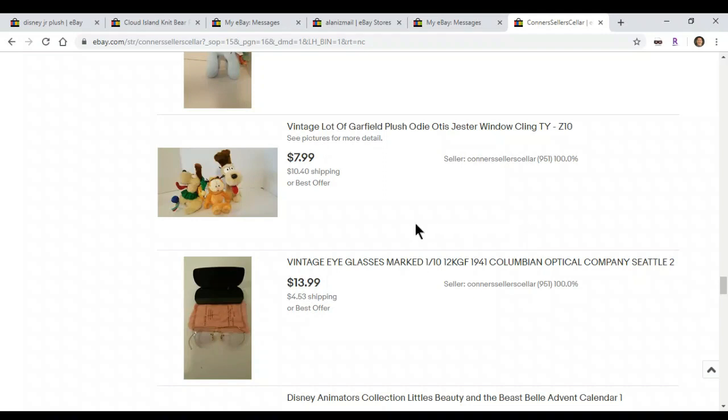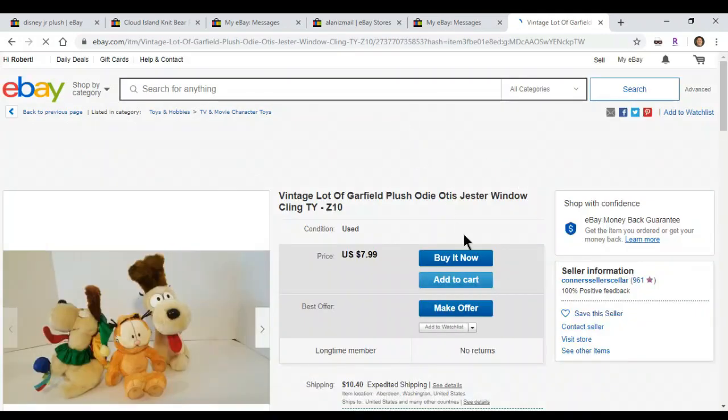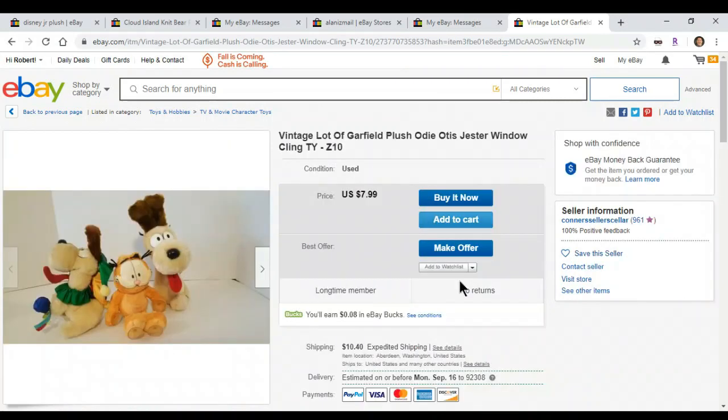Sorry guys, got distracted. Bought a 3 Garfield for $7.99. There's a Chester Odie. So that's what, $2.50 a piece? Yeah, $7.50. Alright. Add to cart. I'm basically buying all this guy's stuff.